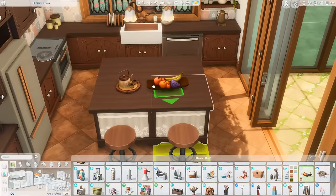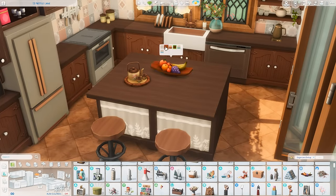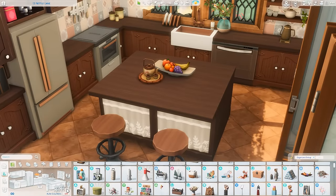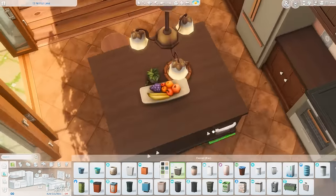I think it is so pretty and I was quite happy that I placed the kitchen over here. I also made sure to get a fruit bowl up here and I'm just trying to move things out of the way and place them so they're a little bit closer together and feel more organically placed instead of to a grid. And then I tucked the trash can around the corner so it's not as visible.